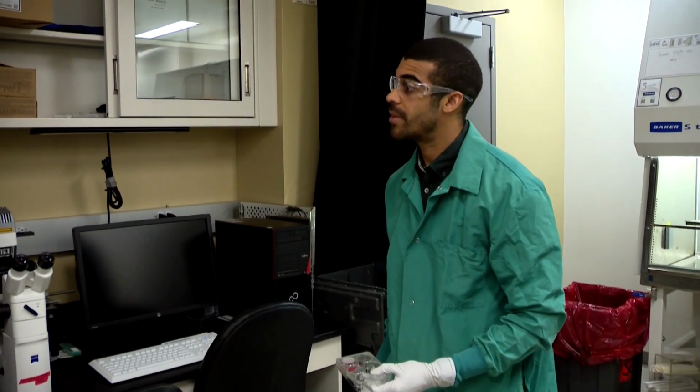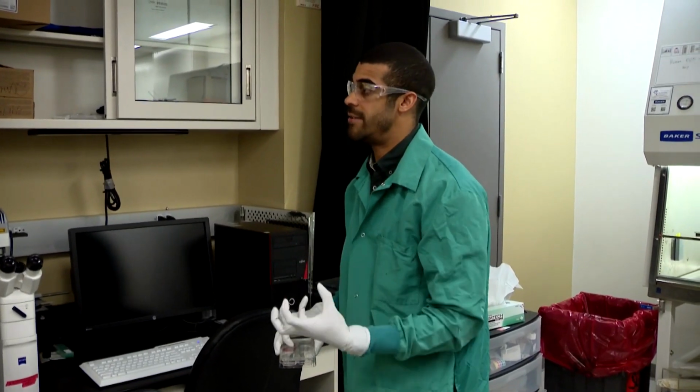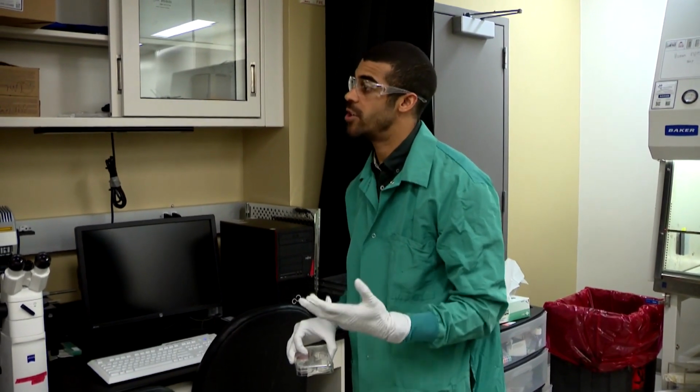Does that enhance when you implant them? It does, yeah. So as it continues to develop, it will continue to change that environment around it to help aid it in its function.